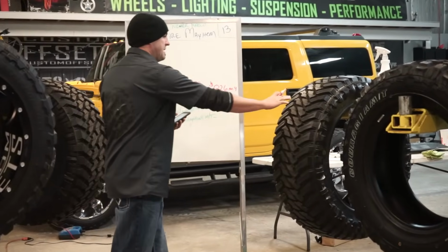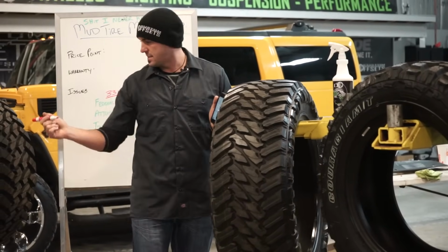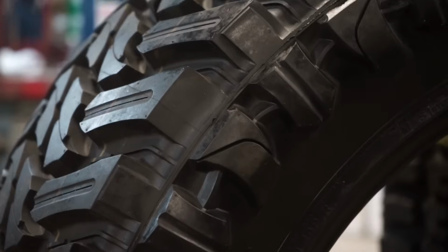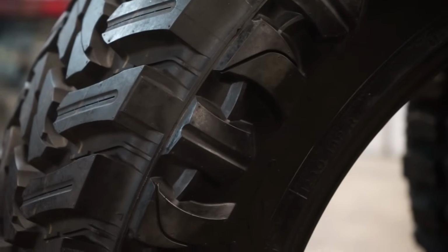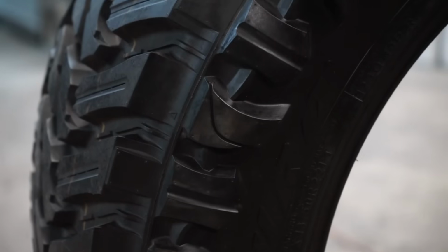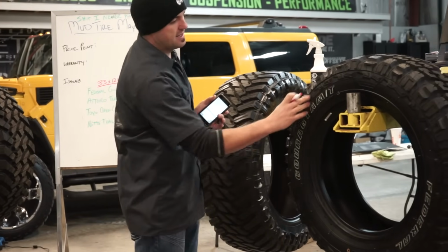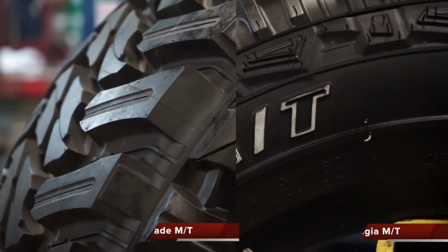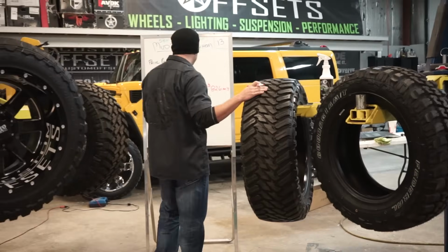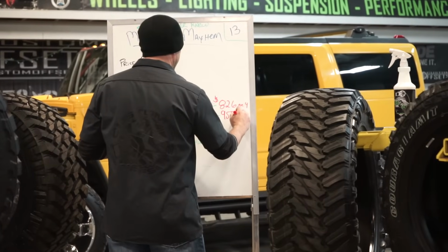And then the Atturo MT, this fella, and you'll notice that he looks a lot like his friends over here on this side, the Toyo and the Nitto. It's a very similar tread pattern. They stay pretty consistent with kind of an elongated side tread, and then up the center they've got these hooked lugs, and then a super aggressive sidewall. You'll see that when you look at the sidewall of this guy compared to this guy, this is definitely a more aggressive sidewall. I'm gonna leave him there. So that's the Atturo MT. And for all four of those, you're talking $955 per four.